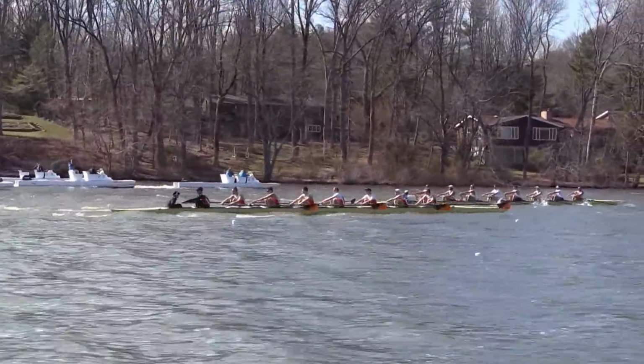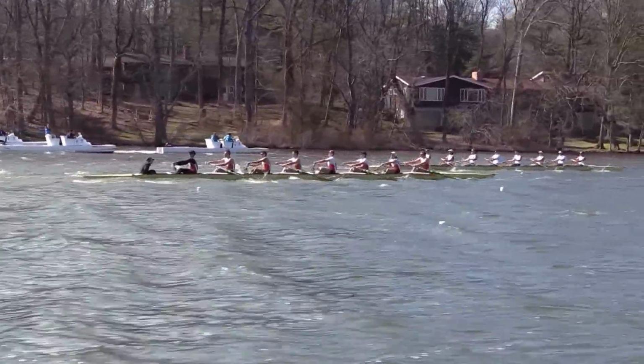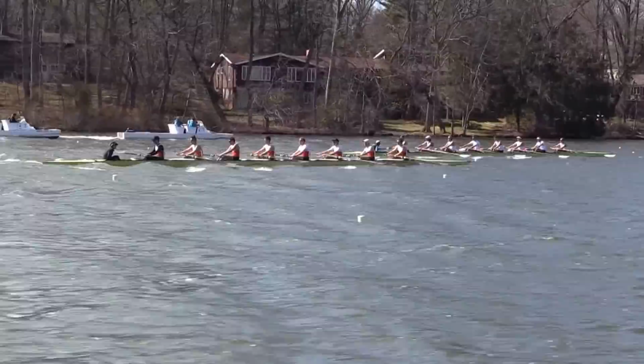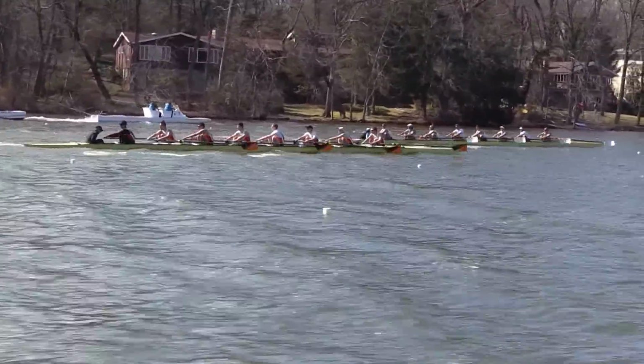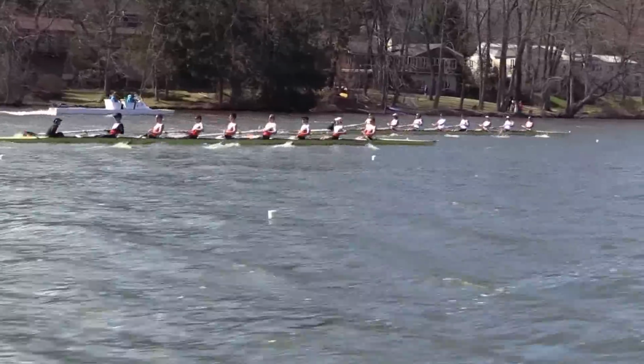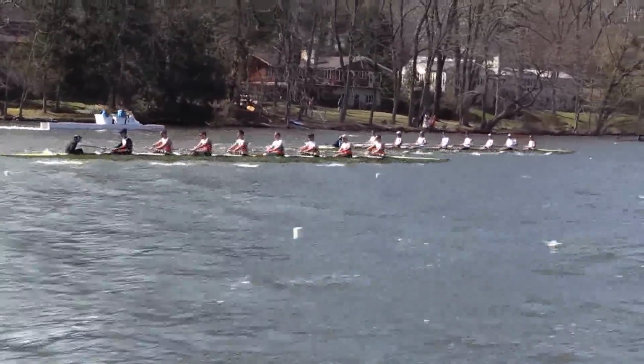Columbia is stern deck to bow deck with Princeton. Yeah. They're trying to break away. I don't think Princeton's going to let them have it. Yeah, I mean, a lot of the margin that they have over Princeton now was gained in the first 250 meters. They've been running pretty level since then.